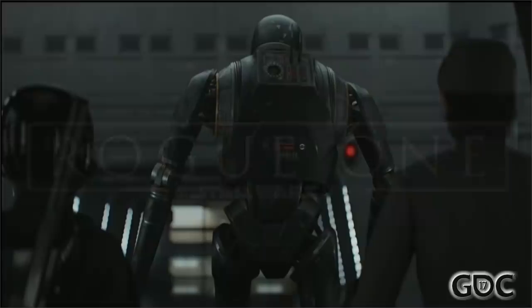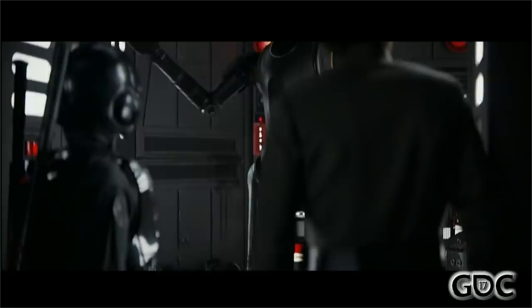The success story here is that the ADG shots are mixed right in with our RenderMan renders. And we have a short reel of K2SO shots, and it's a mixture of RenderMan renders and ADG renders. So, can you spot the difference?